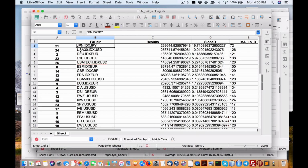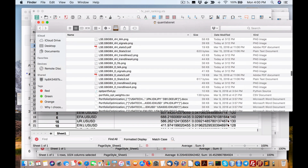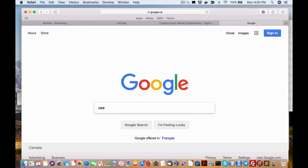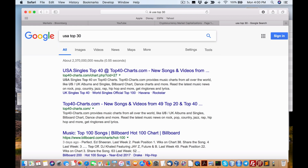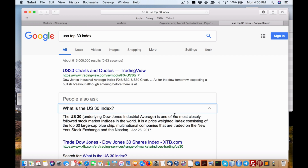US 30, top 30. So you're probably interested to know what that means. So let's say on the S&P top 30, oh, we don't want music. US top 30 quotes TradingView. What is the top 30? Okay, US industrial is one of the most closely. So this is the Dow Jones.